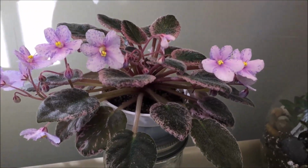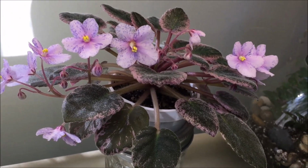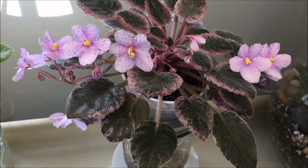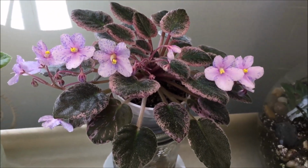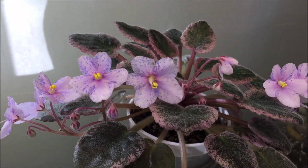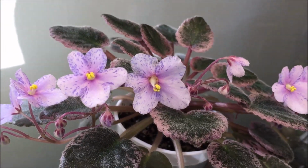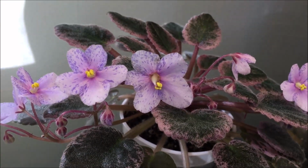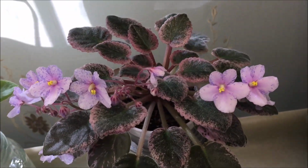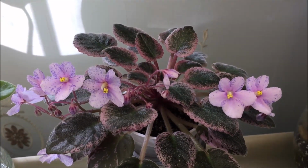Here is the first blooming cycle of Cajun's Little Ooh La La by Belinda Thibodeau. It has beautiful variegated semi-miniature rosette, and the blooms are pink with some purple fantasy. The blooms on this plant are mostly single pansy-shaped blooms. The variegation on this variety is really beautiful. It's mostly pink and beige with some dark green.